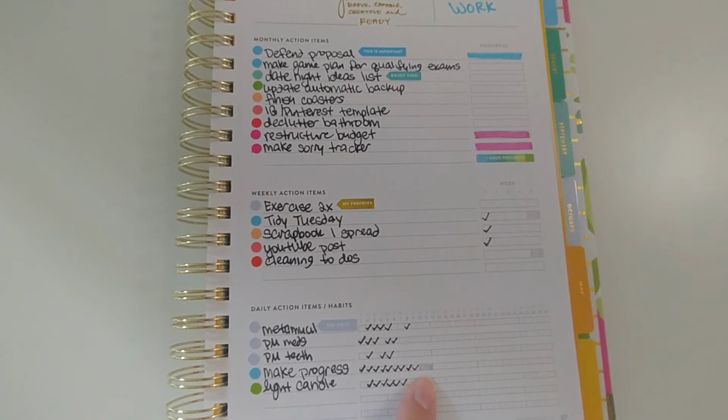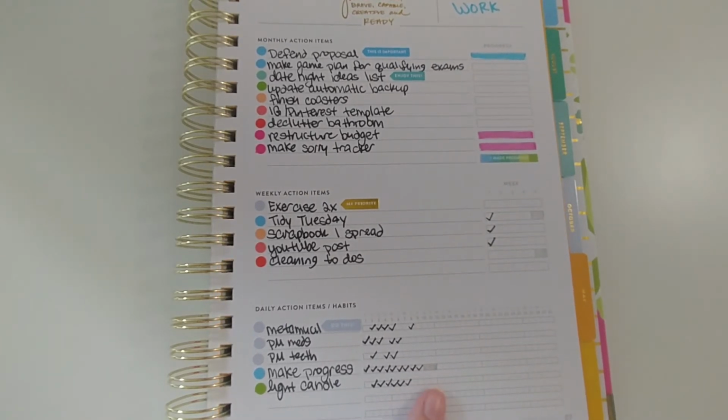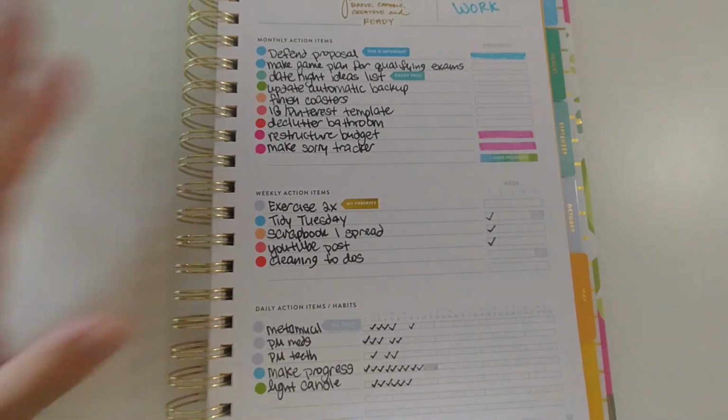And then I just decided to gray out my days off, Saturday and Sunday, just to give a little bit of rest. Because if I left it blank, it would look like I purposely didn't do anything, but I just wanted to differentiate between you're allowed to not do anything this day versus you didn't do anything this day, if that makes sense.